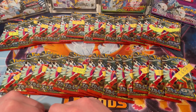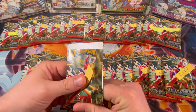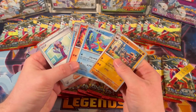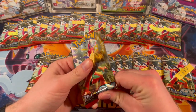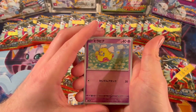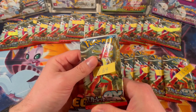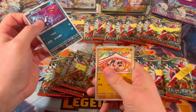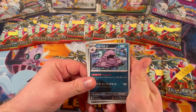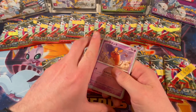All right guys, so I just finished opening up all the packs, so let's get to it. As you can see, this is the lightest one. Honestly, I'm not sure the pack trick works on this. Yeah, that's what I thought. Next pack. Bruxish, looking mighty fine. Holy cow, look at that art. All right, next up. Toxicroak, Sandile, Wattrel, and Muk. All right, no surprises so far. This is kind of what I was expecting.